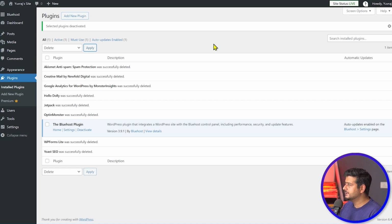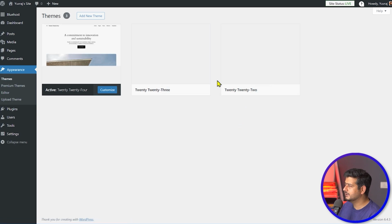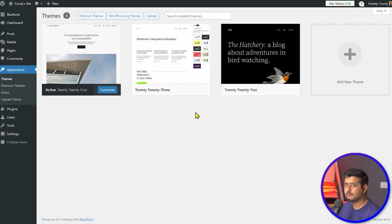All right, so let's get started with installing a theme. And to install a theme, all you have to do is go to the appearance section here. Inside the appearance, we'll go to the themes section. And the themes that we're going to see here are all from the WordPress repository, so you're not paying any money to install these themes. Once you see this page, these are the themes that are already installed on your site. And you can only have one theme active at a time, but you can have multiple themes installed.